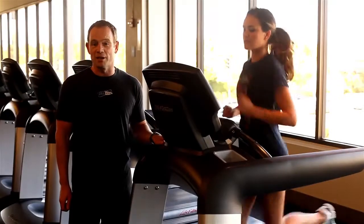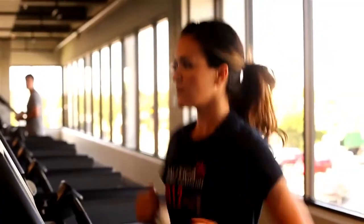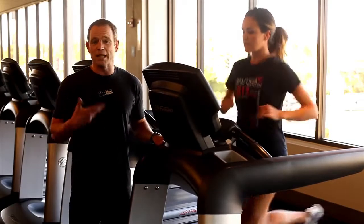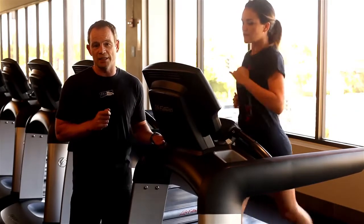I have Amanda here running at a cadence of around about 90 foot strikes per minute. The benefit of a fast, light, crisp cadence is that when you come off the bike, the temptation can be to sort of plod or get into a slow rhythm, but to dominate your age group, you need to be fast and light so you can maintain a high speed consistently.